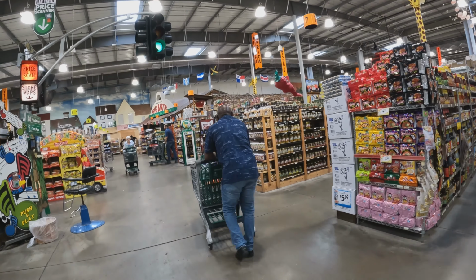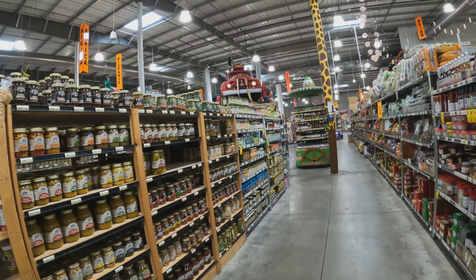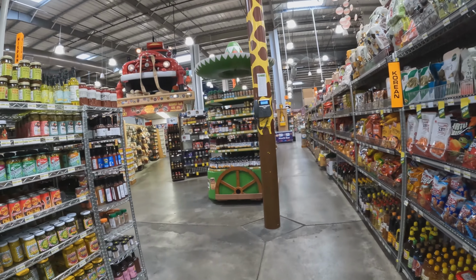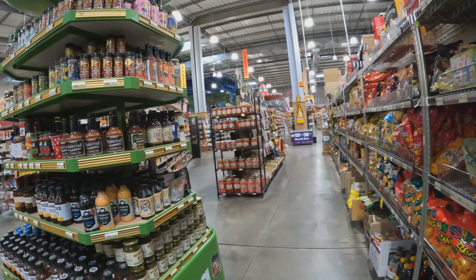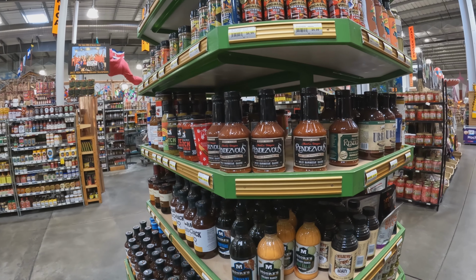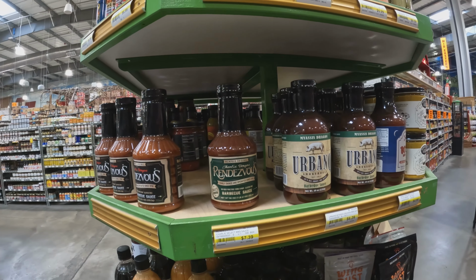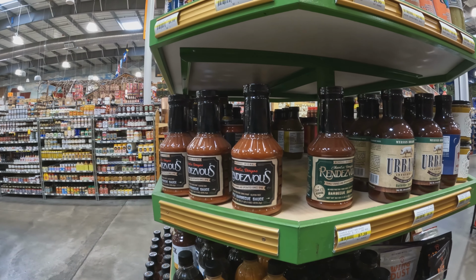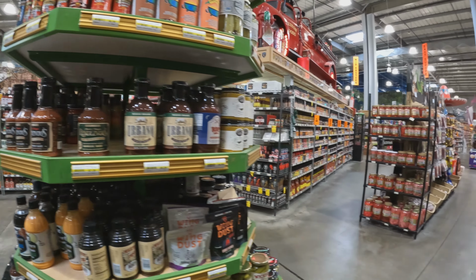This is all international foods in here. Korean barbecue. Well, Rendezvous rib sauce. That's actually my favorite. I actually need some of that. It used to be the only place I could find it was in Memphis.